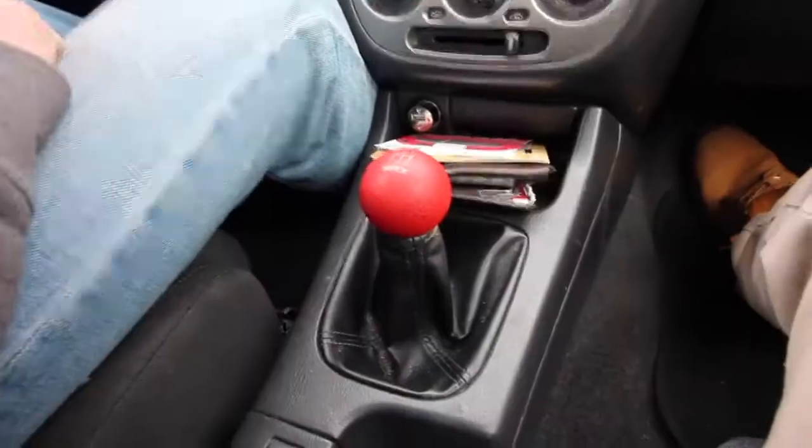Shrimp chips. No more shrimp chips. Get those out of here. Those are disgusting. They're so good.